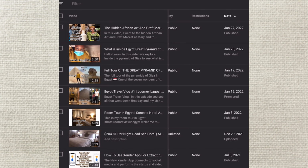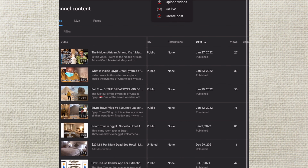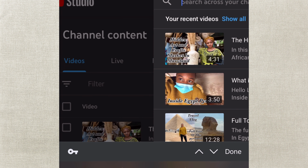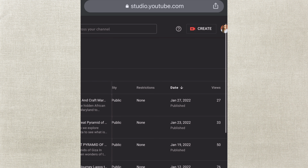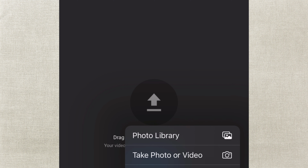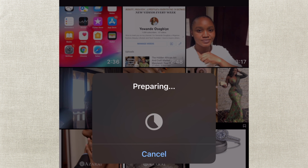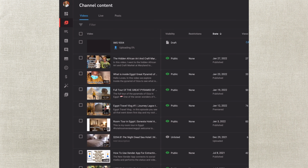So after doing that, the next thing is to go immediately to create a video, upload the video. Sorry, this is a mistake. Create a video, upload a video, select the file. So click on the same exact file from your photo library. It's going to prepare to upload. And it will upload straight, and the file will pop up like this. It's preparing it and it's going to just continue from 95.